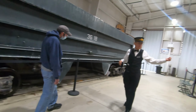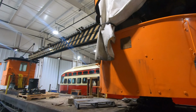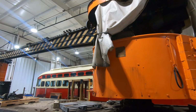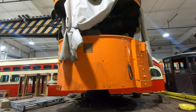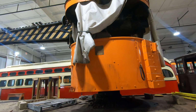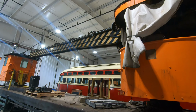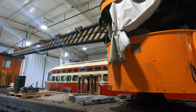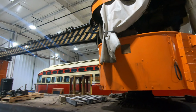The other car here is a crane car. Again, this is a trolley. You can see the trolley pole. We use it. You can transport ties out to where you're laying track. You can transport rails if necessary, but it's actually completely functional.